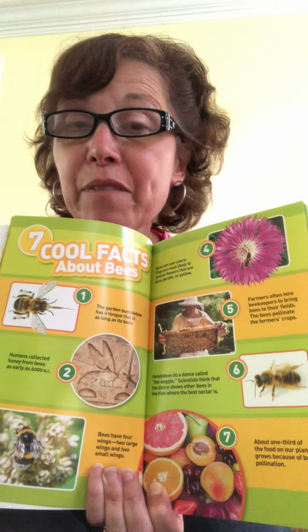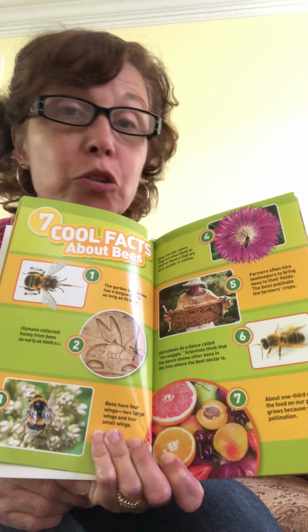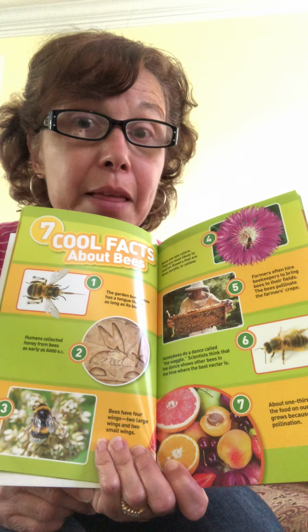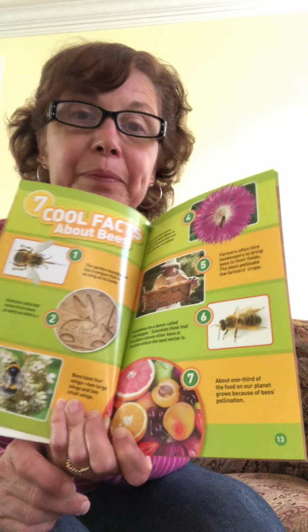And we learned 7 cool facts about bees, including the fact that humans collected honey from bees as early as 6000 BC, which remember is 8,020 years ago. Amazing.